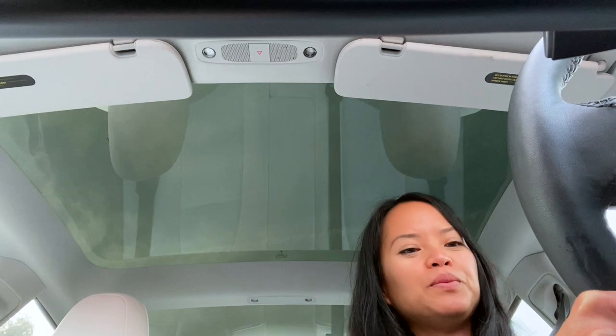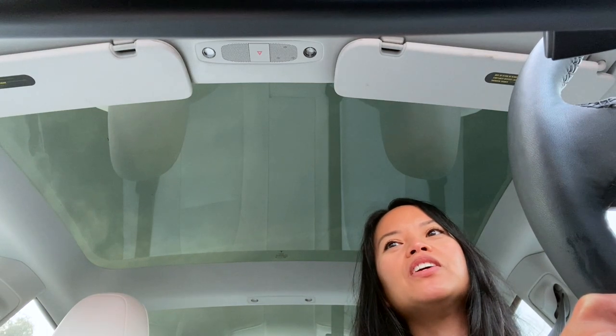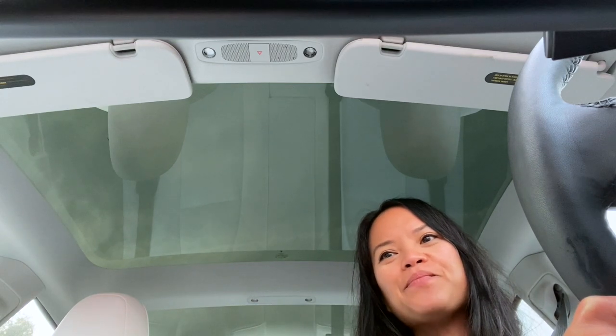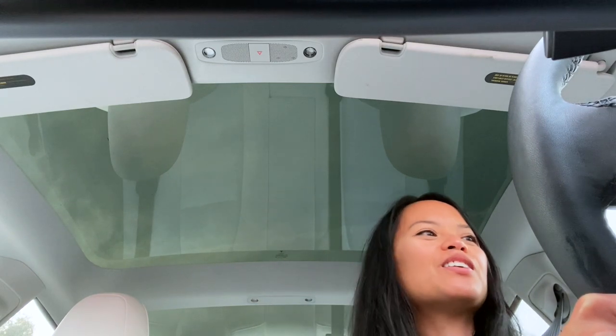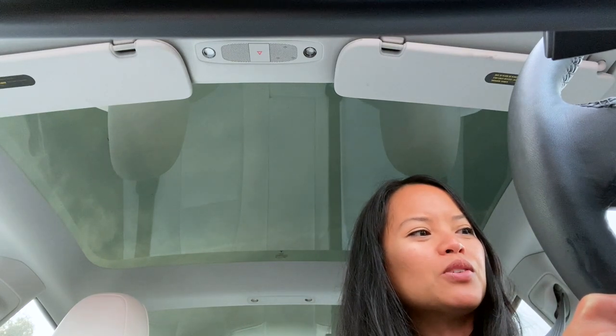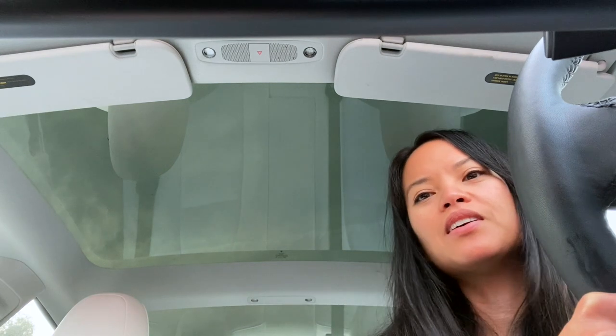The other factor is that the Tesla has a very delayed delivery date. I believe the long range is May, and then the standard range is September. So yeah, I just don't know. It's tough.